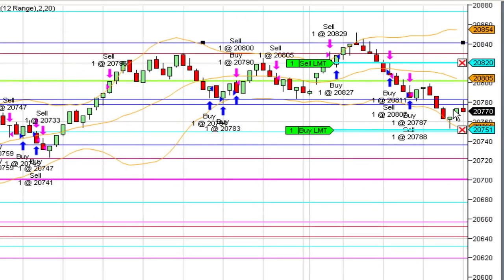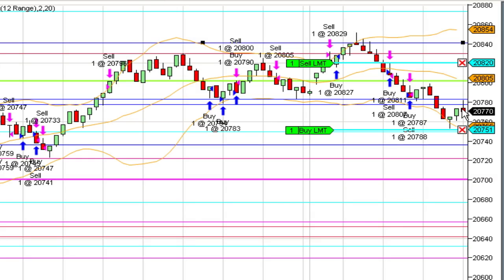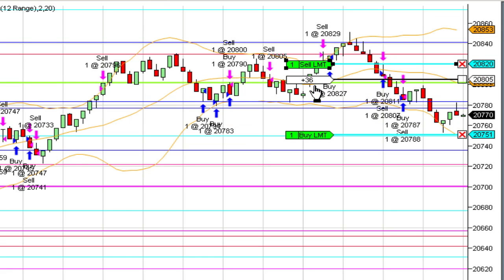That's a nice whip, indicating it will give me about 20 pips downwards. You can enter a trade if you want to.